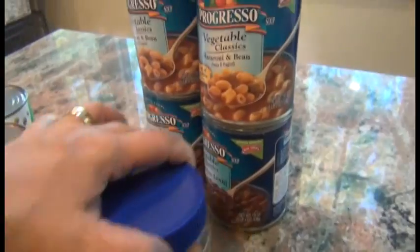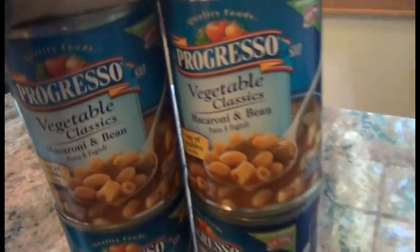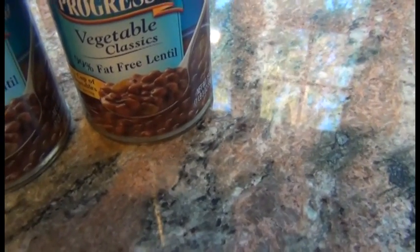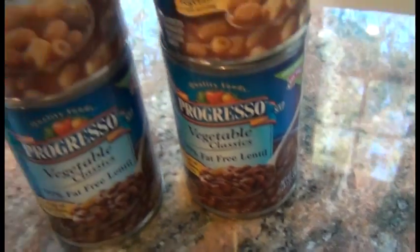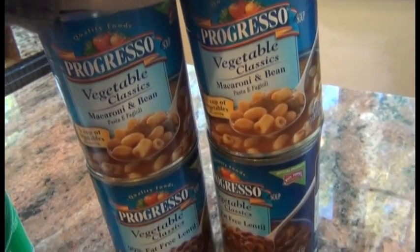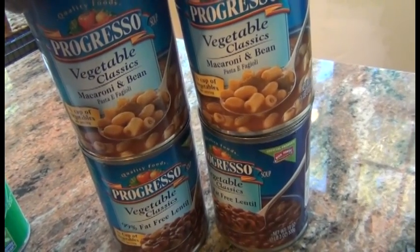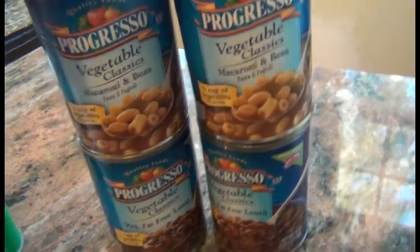And in the canned variety, I bought some Progresso soups that were on super sales. There's the pasta fagioli and the classic fat-free lentil, and these are great for lunch. Sometimes there's not enough leftovers from dinner to use for lunch for me and my husband, so I bring in a soup and a salad, and that will do it.